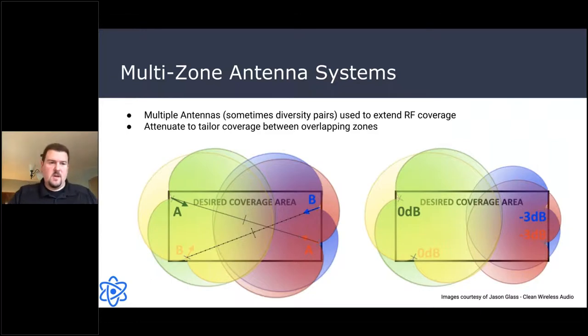So if you imagine the left side of this box being your stage, and the right side of this box being your front of house, you could see an AB antenna at your stage and then an AB antenna out at front of house. Well, if you just connected up your antennas, and in this case we're assuming we're going through an RF over fiber system, so your gain through your system is relatively the same.